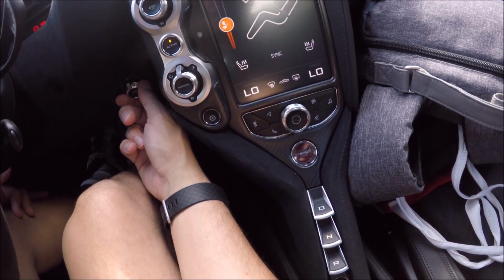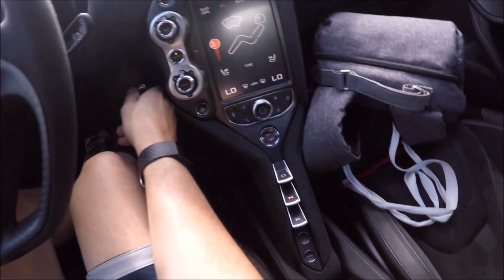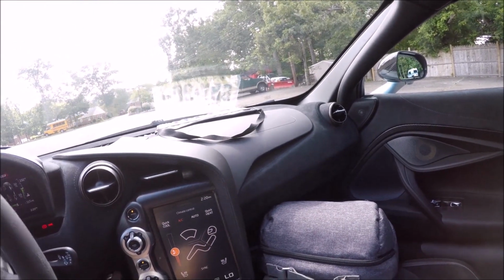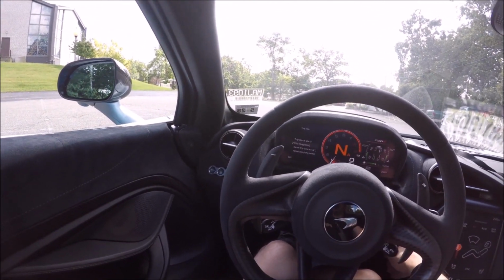You have, what's this here? Is that your mirrors? I'm not sure if that's, yes it is. So it's a little hidden. I was looking for it on the left here, and you just go to the right so we can set our mirrors. When you drive an exotic car, that's like critical. If you don't have your mirrors, you got a problem, right?